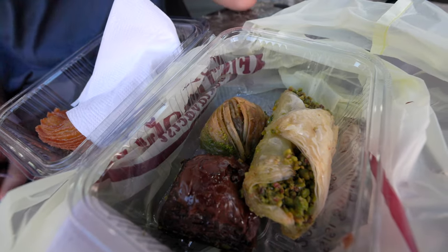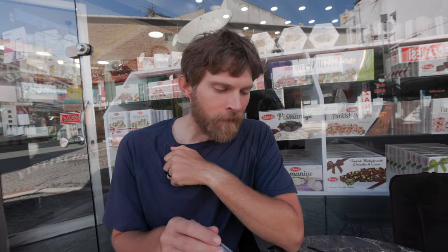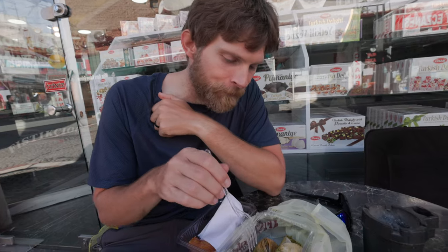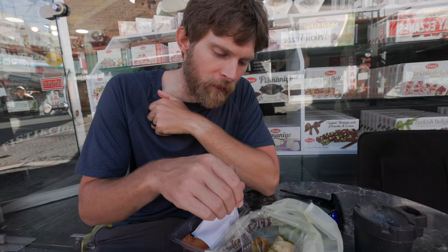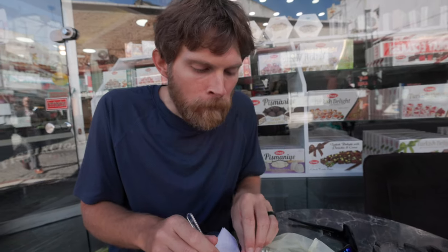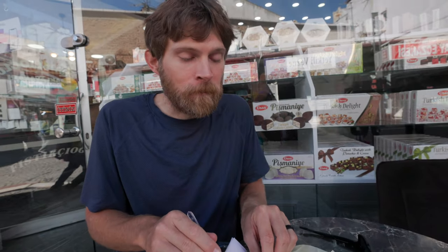We got three different baklava things. I didn't know there were so many different kinds of these. So I think this one is pistachio. I don't know what that one is. And this one's definitely chocolate. So go for the chocolate one first. Okay. Mmm. That one's really good. It's a little flaky, a little bit moist, very chocolatey. Very good.